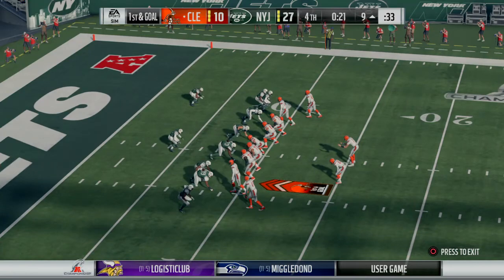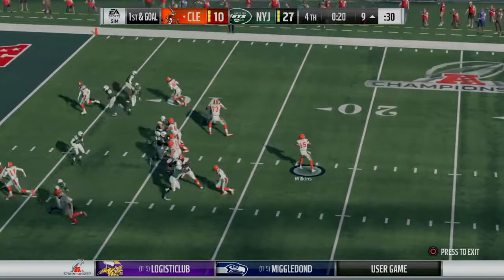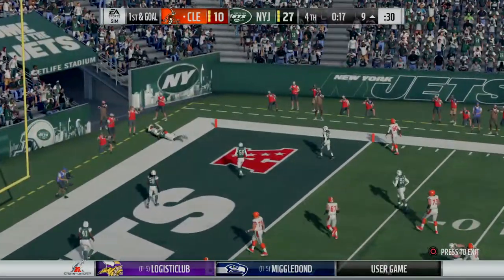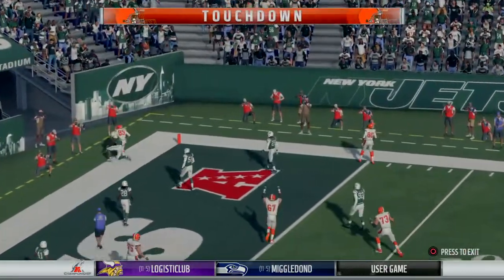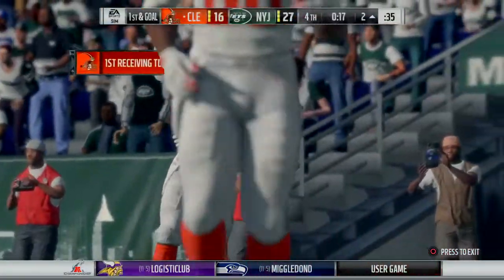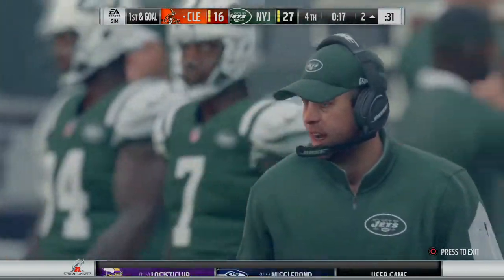Here we go now. Operating from the gun, Wilkins. And that's going to be caught for a Browns touchdown. David Njoku, a 9-yard touchdown grab. And the Browns get a score closer.